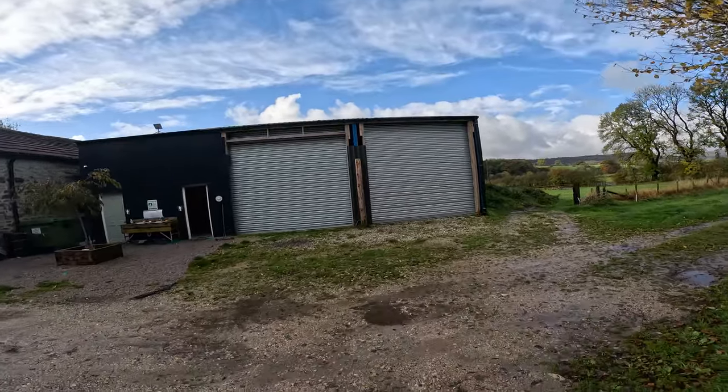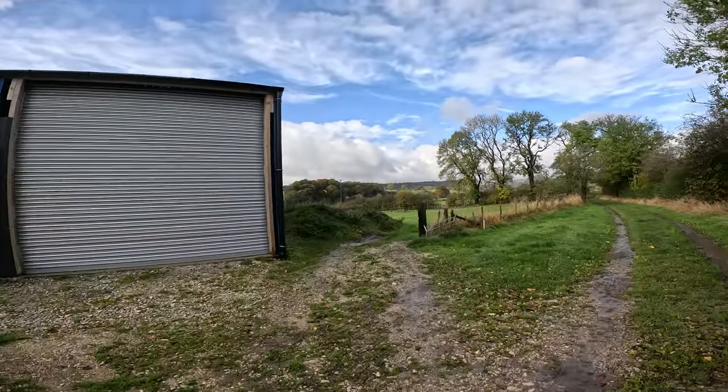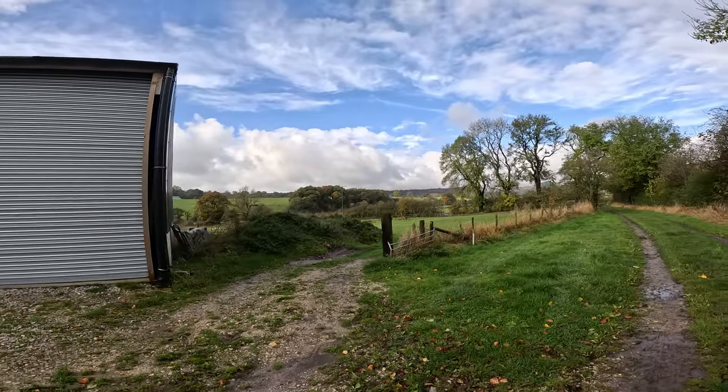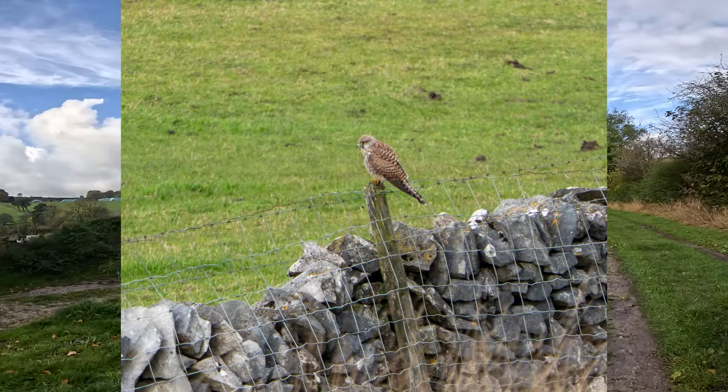Always does when the camera's not on. Caught a cracking picture the other day on a walk of a kestrel sat on a fence when I was over on Bradwell Trig. I'll pop it up now. That was a cracker.